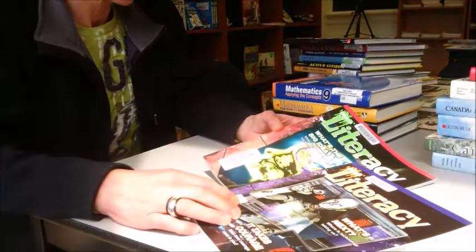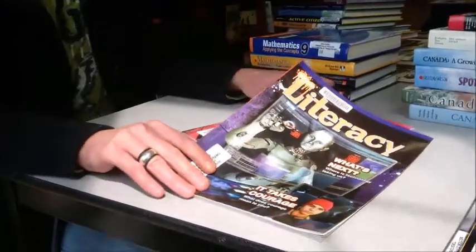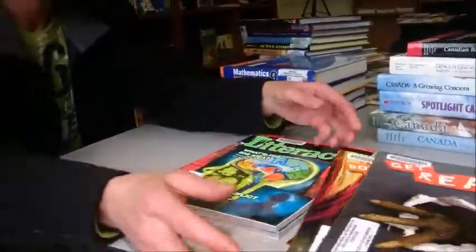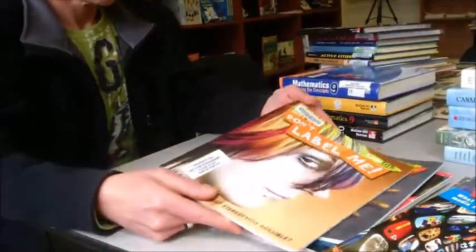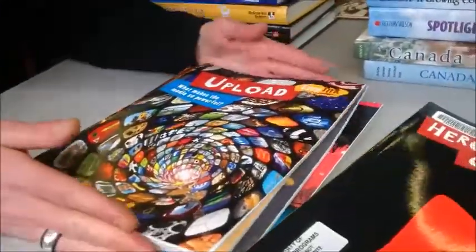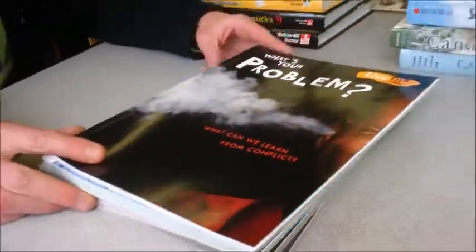If you're teaching grade 9 English, here are some textbooks you should have in your classroom. That would be the Nelson Literacy 9 and 10. So hold them up, Scott, so we can see them, right? And also the set of Live Ink. So I think there are 6 in this series, right? So there's Don't Label Me, Upload, Heroes or Zeros, Out Loud, What's Your Problem? And did I miss anything there?